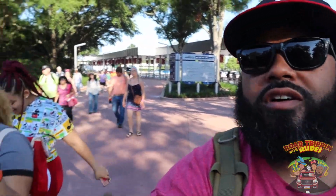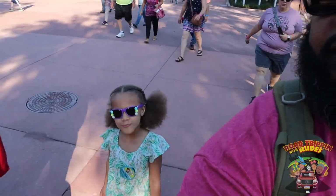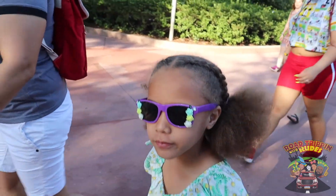Alright guys, welcome back. Starting our day, Epcot, Flower and Garden. Early magic hours. Day two. Let's see what the day brings. A lot of topiaries. And a big giant silver bowl. Nice.